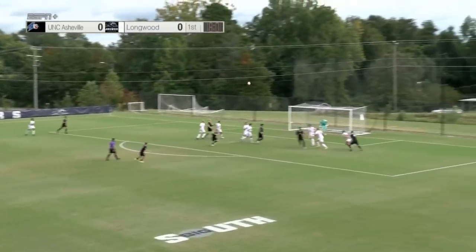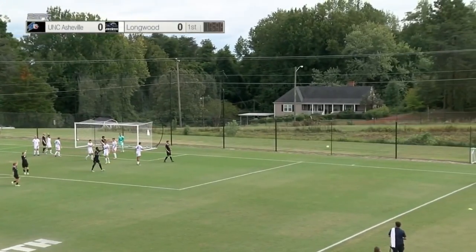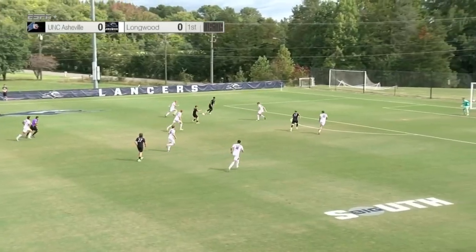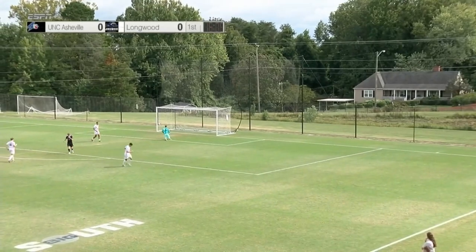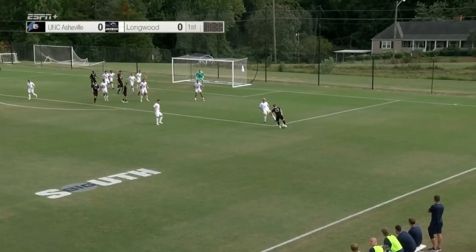And Behan curls it toward the 18. Yoder heads it aside. Shot. Over the top from Hammond.